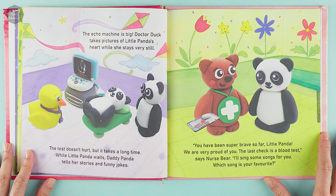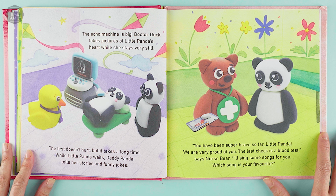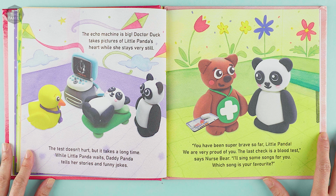The echo machine is big. Dr. Duck takes pictures of Little Panda's heart while she stays very still. The test doesn't hurt, but it takes a long time. While Little Panda waits, Daddy Panda tells her stories and funny jokes. "You've been super brave so far, Little Panda. We are very proud of you."